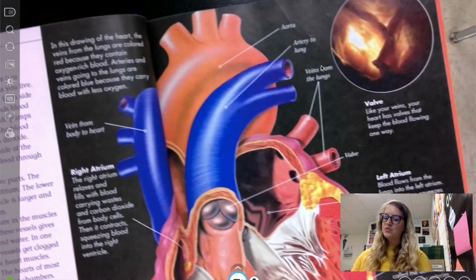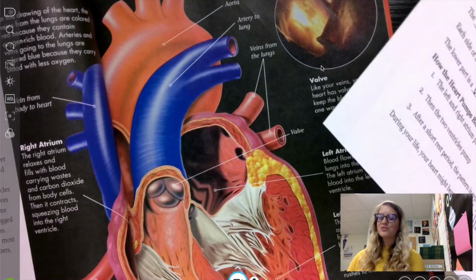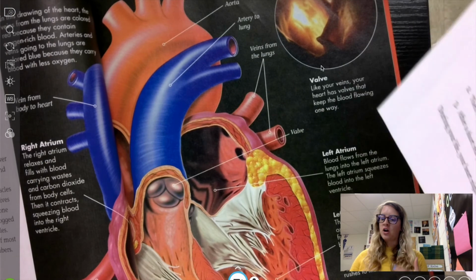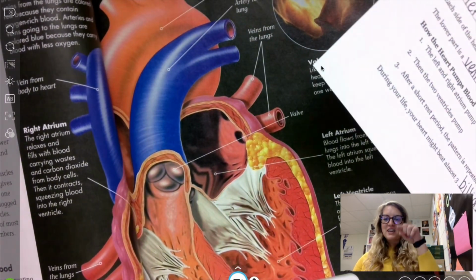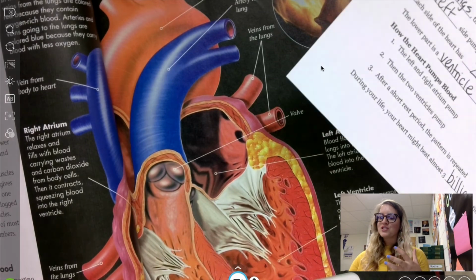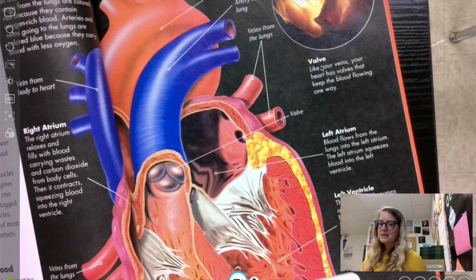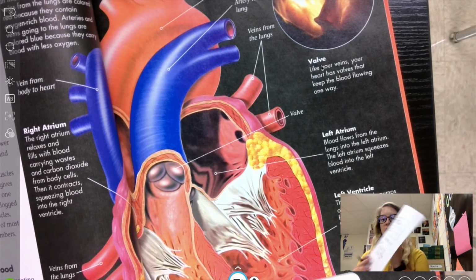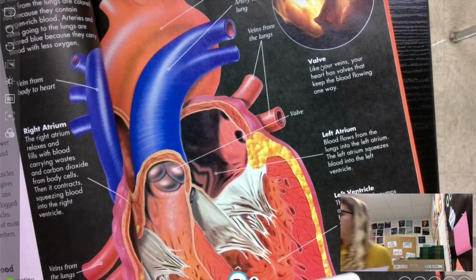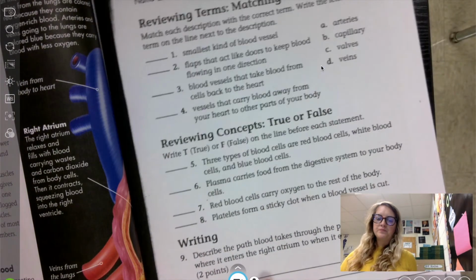If you would like to read through this, this page just goes through the steps of your heart beating, and you can see that it doesn't look like a normal heart that we see on Valentine's Day. The heart looks a lot different than that. So you can take some time to read through that. Once you're done, these notes on both sides should be completed, and we're going to move to our worksheet for today. And we just have the one worksheet.